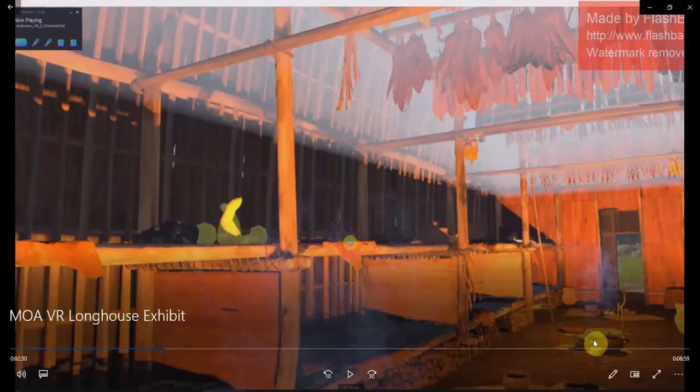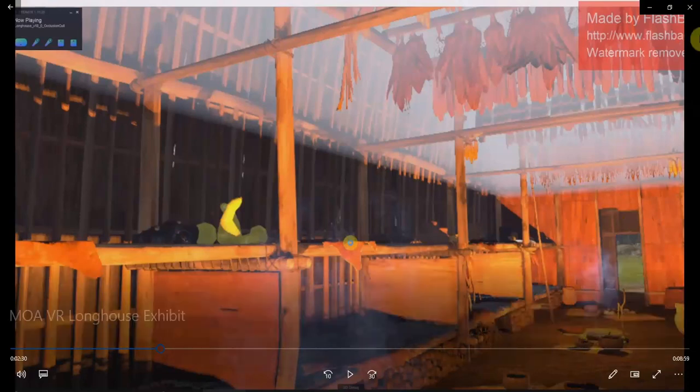The smoke billows up off of the fire, and eventually it makes it to the roof, and eventually it'll make it out of the longhouse. There are some holes at the top, which we'll see later, that release that smoke out of the space, out of the building. But in the meantime, it gathers near the roof.